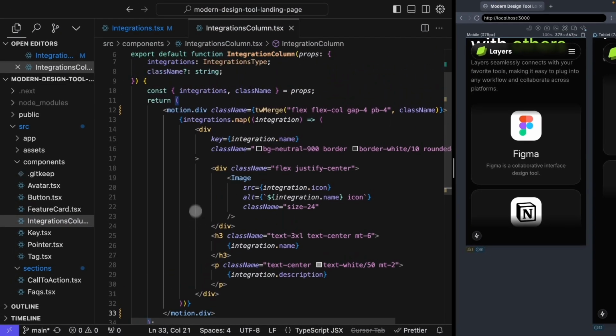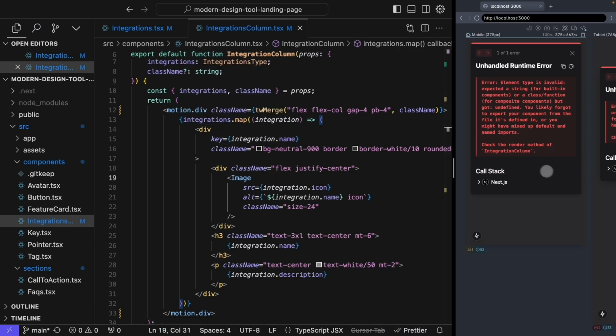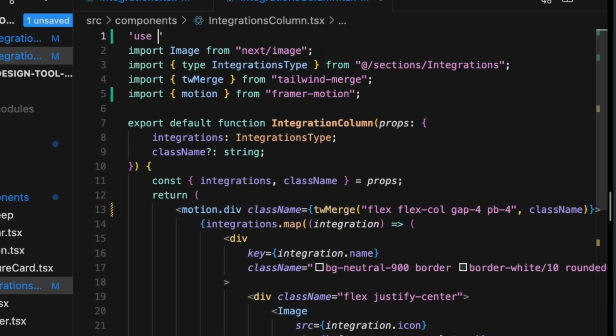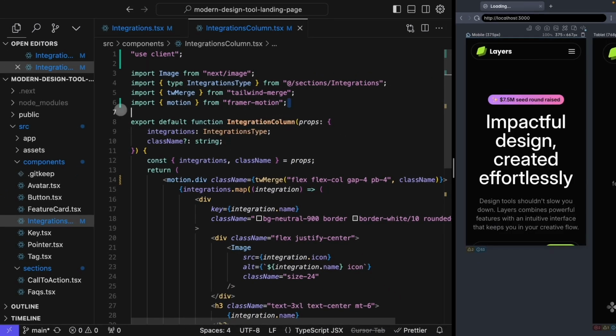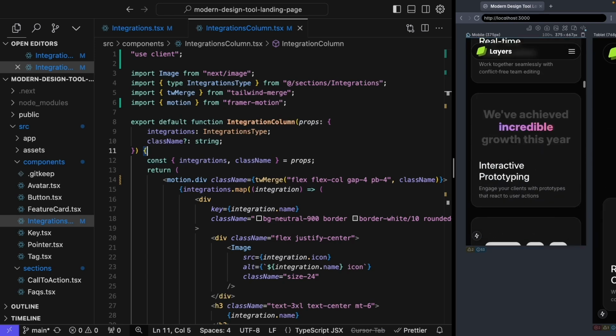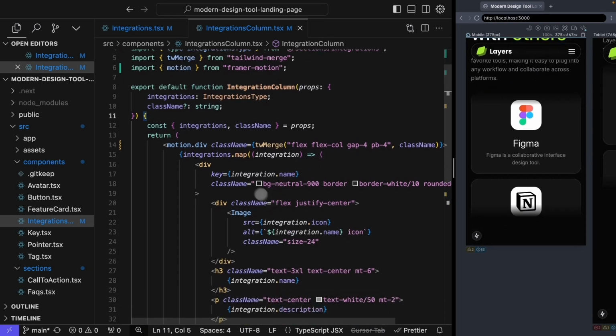When we save, of course, nothing will have happened yet because we haven't added any animations, except for the fact that our app once again can't render because we haven't told Next.js yet that this is a client component. So of course we need to come up to the top of our file and say use client to ensure that this is a client component that can handle a motion div. Let's go ahead and scroll back down to our integrations, and we can see that nothing has really changed here. It's waiting for us to add some animation to our motion div. So let's go ahead and do that.